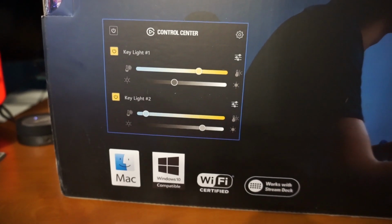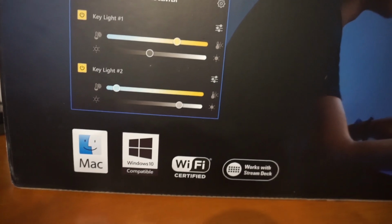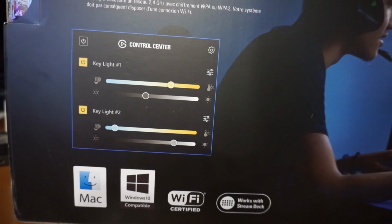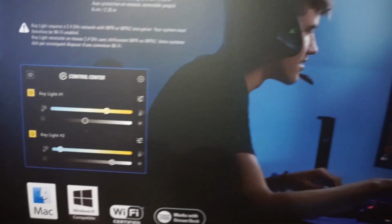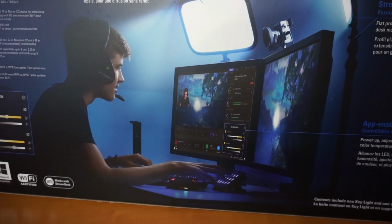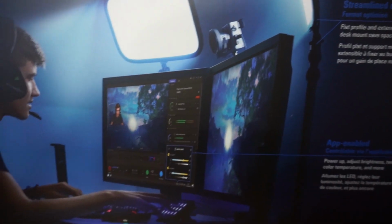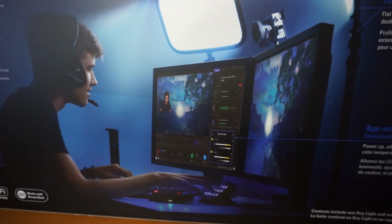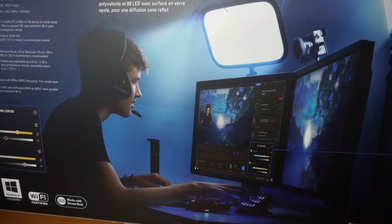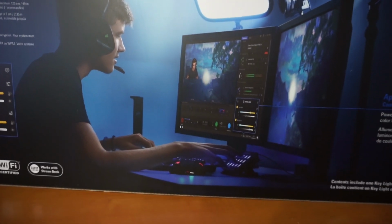So you can see the control center. Like I said, you can go right onto your app, with Mac and Windows, and I know the iPhone has an app where you can adjust everything right from there. And that is the dream right there. That is the dream setup. Setting up your camera right there with their Cam Link, so you do not have to settle for, let's face it, the regular webcams. Not as good as an actual camera like the Sony a6000 I'm holding right now.